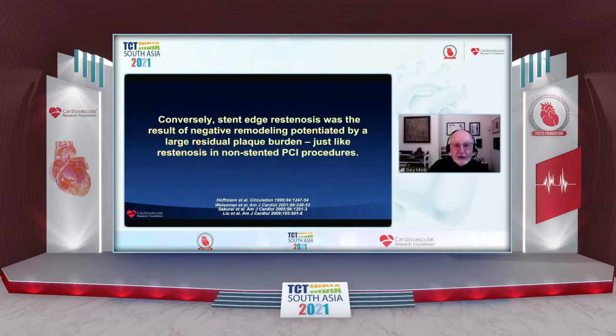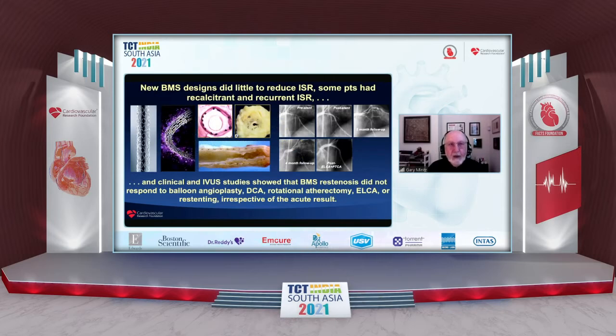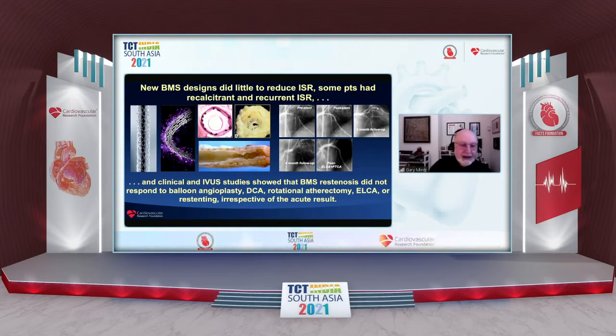Conversely, edge restenosis was the result of negative remodeling potentiated by a large residual plaque burden, just like restenosis in non-stented PCI procedures. Well, new bare metal stent designs did little to reduce in-stent restenosis. Some patients had recalcitrant and recurrent in-stent restenosis, and clinical and IVUS studies showed that bare metal stent restenosis did not respond to balloon angioplasty, any kind of atherectomy or laser angioplasty, or restenting, irrespective of the acute result.